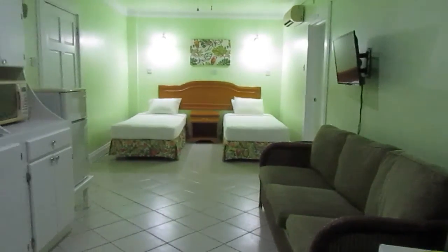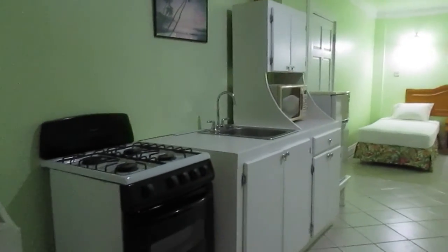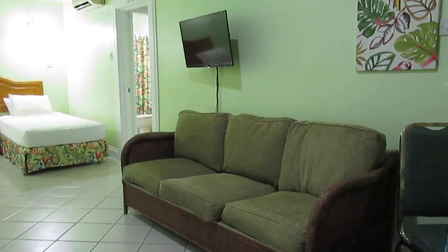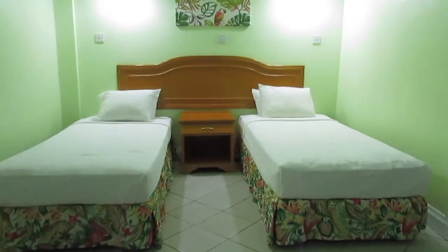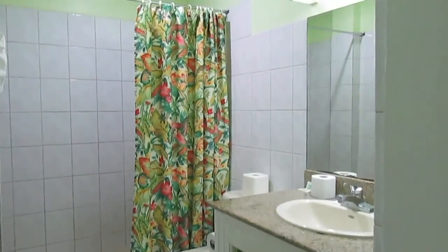So as you walk in, this is what you see. We've basically got like a studio apartment in a massive room, which is incredible. On the left, we've got like a little kitchenette. Opposite the kitchenette, we've got a little living room situation, so a comfy sofa with a TV, and next to the sofa, we've got a little dining room situation. And then obviously we've got our beds, and as you walk this way, we've got a little walk-in wardrobe type thing. And then opposite that, we've got the bathroom.